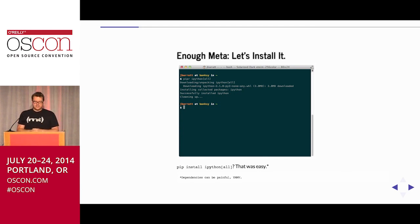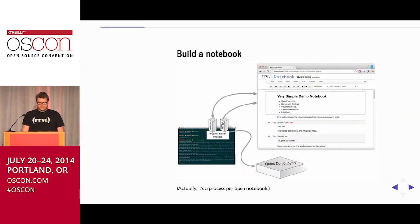So enough meta, let's actually look at it. Installing it is super easy. Caveat, depending on what you need and what OS you're on, sometimes the dependencies can be a little bit complicated. But more or less, it's just pip install ipython[all], to get all the rest of the goodies that you're going to want for the notebook.